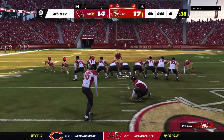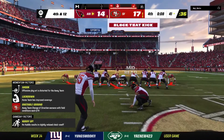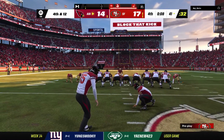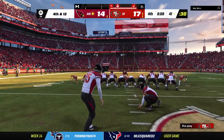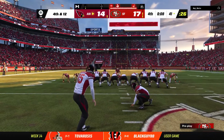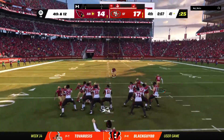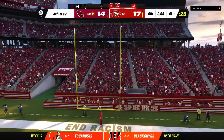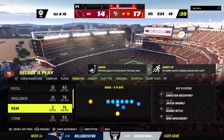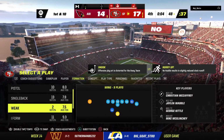So now one of the biggest kicks of the night is forthcoming. This to potentially send us to overtime. And that is no good. Wide to the right. And instead of tying it up, they'll remain down by 3.